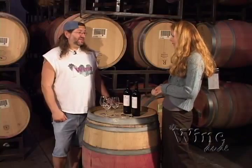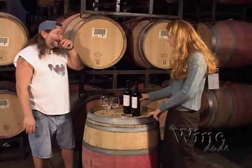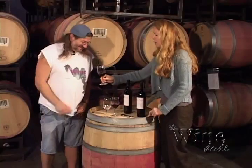Wow, that's a lot of grapes. It's a lot of grapes. So the only one we're missing is Carmenere. Right, let's see what it tastes like. All right. And I'll give you my opinion. Please have a glass of Meritage.